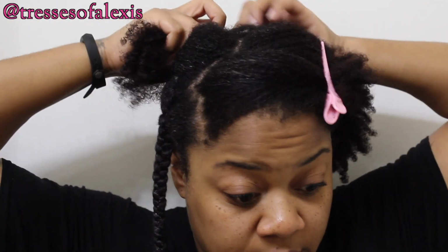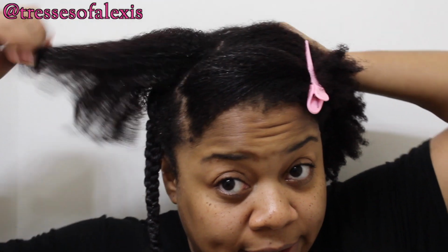I'm also going to dab some of this excess product out because I have to go to work in the morning. No ma'am, no ham, no spam. So because I'm doing this on freshly washed hair, I'm gonna do slightly smaller sections so I can get better definition. And so it'll last.